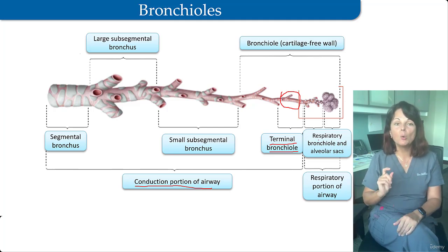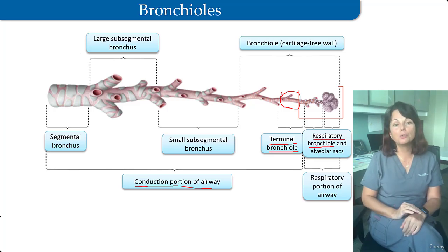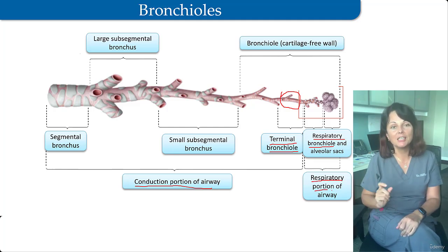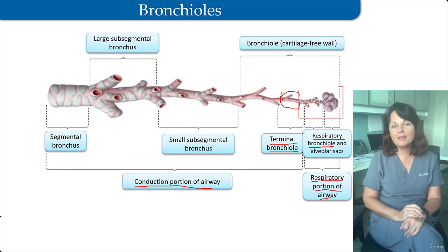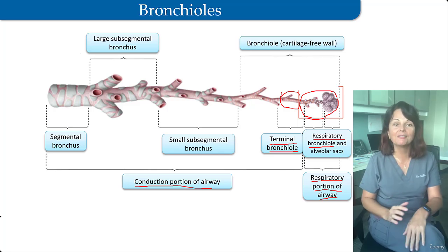Those terminal bronchioles are going to host respiratory bronchioles. It's where we cross over from the conductive portion of the bronchial tree to the respiratory zone. The respiratory bronchioles host alveoli or the alveolar sacs, across which there is movement or conduction of oxygen and carbon dioxide and other gases as need be. Altogether, there are around 300 million alveoli in adult lungs, providing a large surface area for adequate gas exchange.